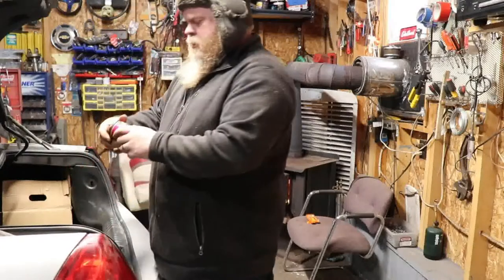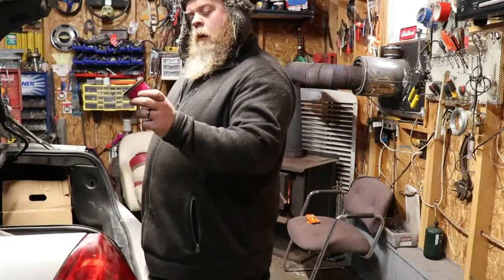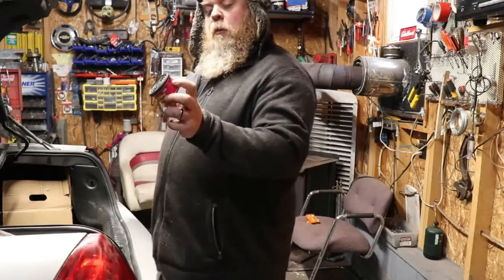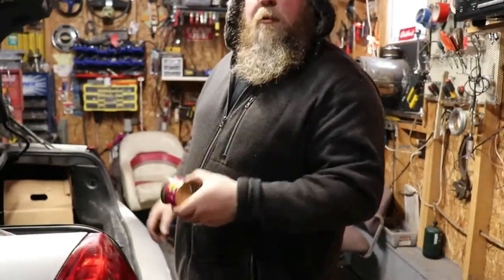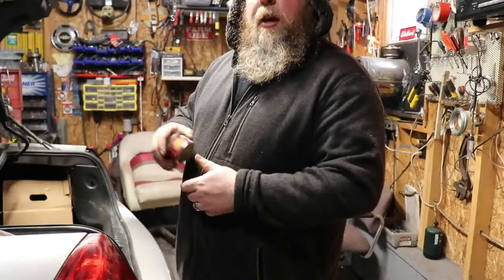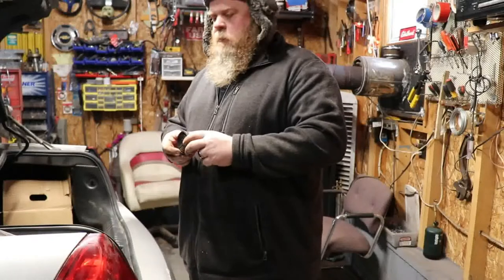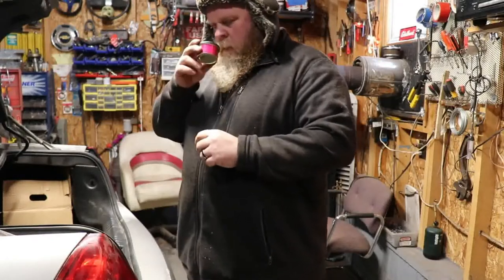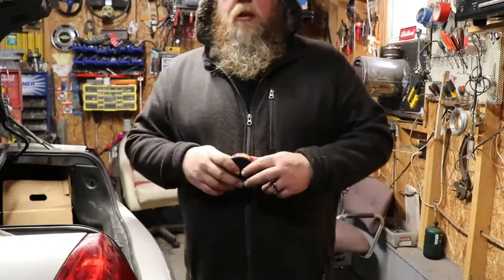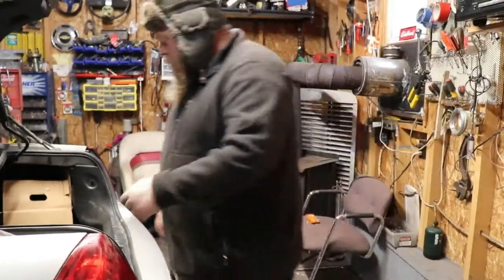So it seems like the smell we were getting was one of those little California Scents little cat food cans you put in there. This one was in the trunk. You could still smell it in there. So, kind of smells like sweet tarts. Nice little smell for the car. Still works.